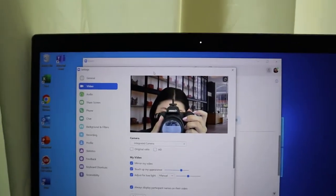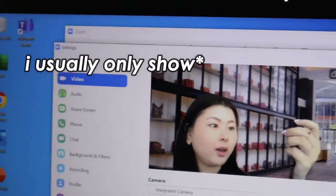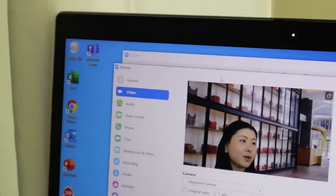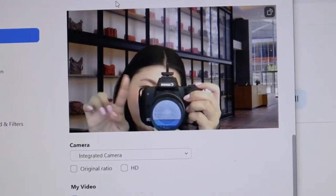So I only have one meeting today, and as you can see, this is how my video usually looks for my meetings. It's usually from my shoulders up. I don't show the rest of my body because I'm always wearing PJs, so I don't want everyone to see that. And the green screen background is actually a picture of the office lobby.